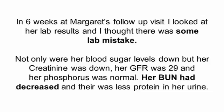In 6 weeks, at Margaret's follow-up visit, I looked at her lab results, and I thought there was some lab mistake. Not only were her blood sugar levels down, but her creatinine was down, her GFR was 29, and her phosphorus was normal. Her BUN had decreased, and there was less protein in her urine.